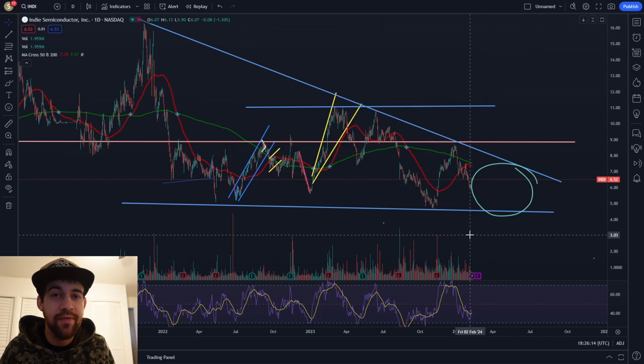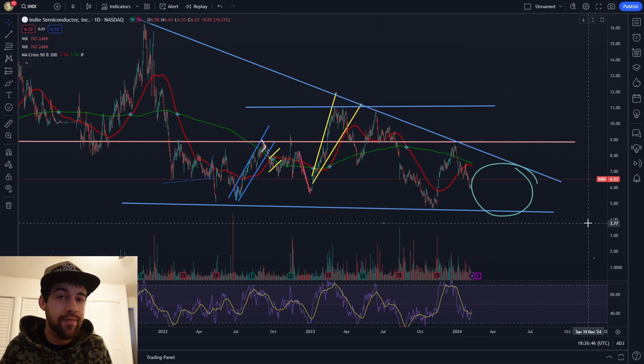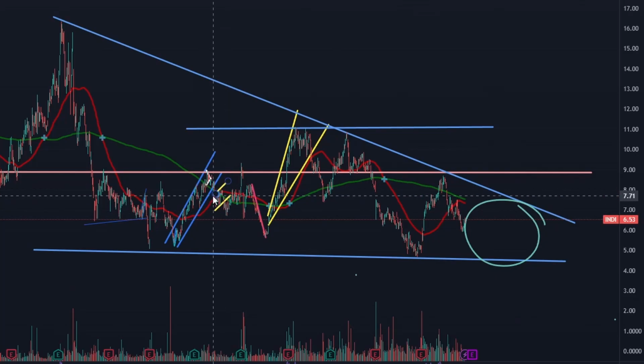They've strengthened their suite of ADAS products. They've made wise acquisitions to get deeper into LiDAR. They work with the top tier auto manufacturers, supplying chips to them. And I do expect consistent revenue growth from here on out. But looking at the chart here, you'll see that Indi has been kind of range bound.